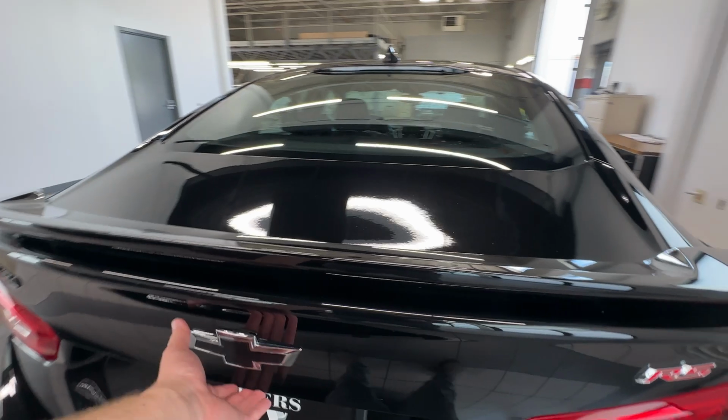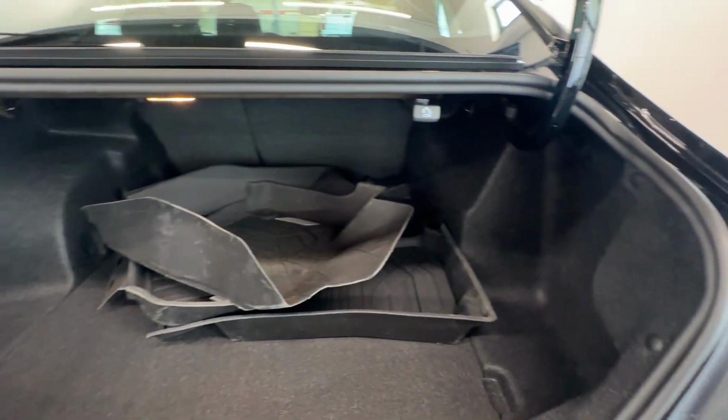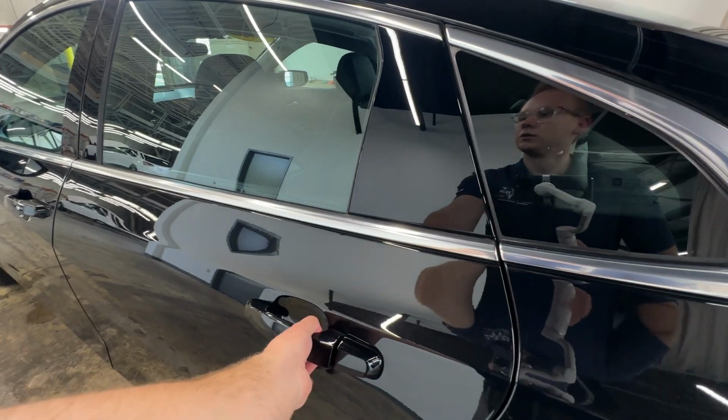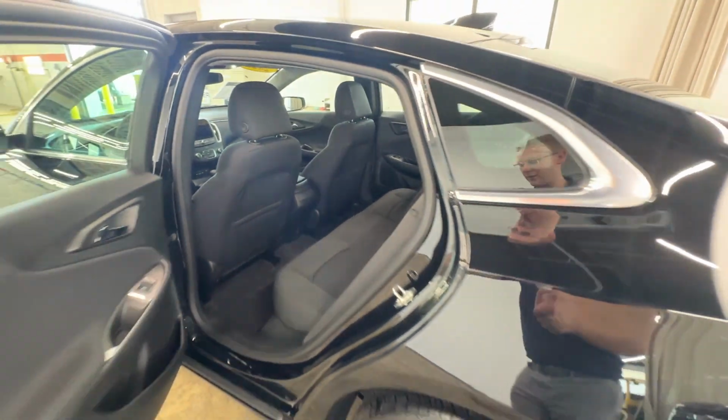Everything certainly feels, smells, and looks brand new. This one's even got all-weather floor mats with it. So, like the liners. So, that's cool. Those are nice floor mats to have.